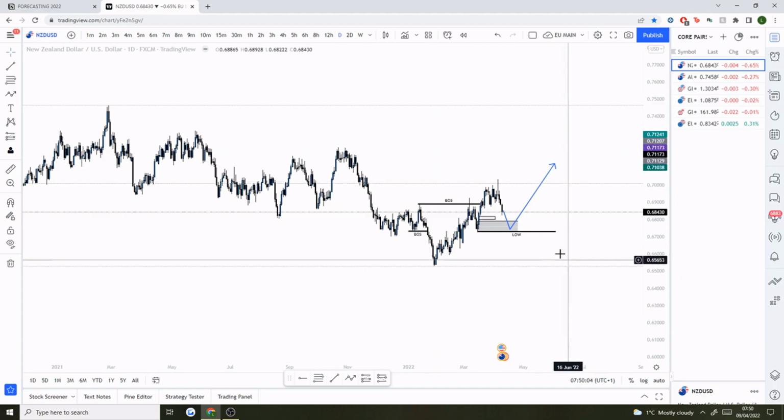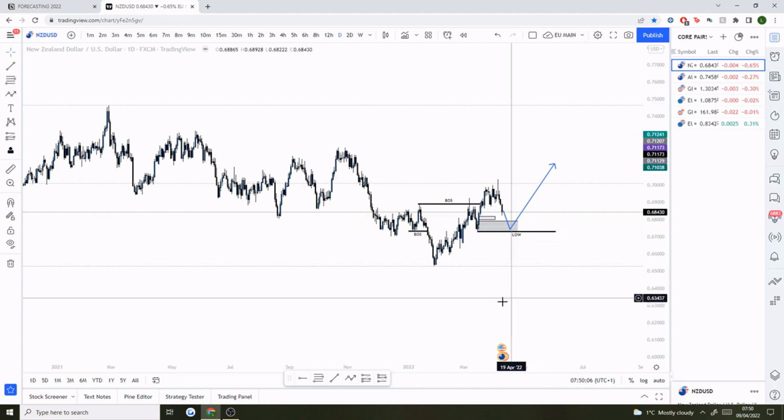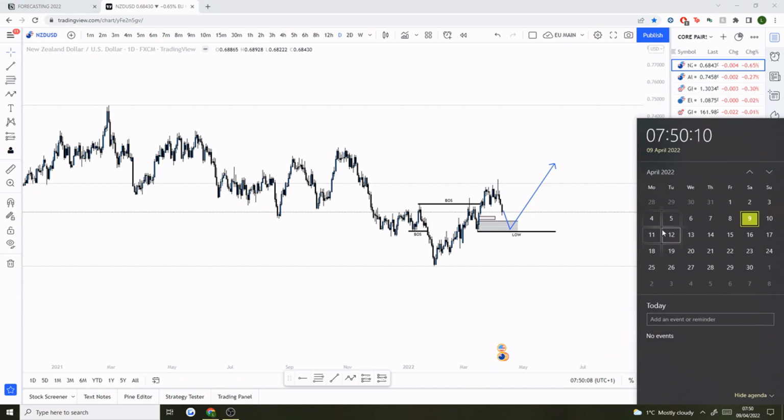So I've just jumped on this morning to do my weekly forecast, and this weekly forecast is for the week commencing the 11th of April 2022.